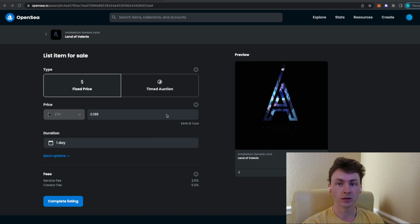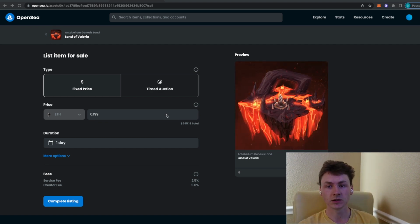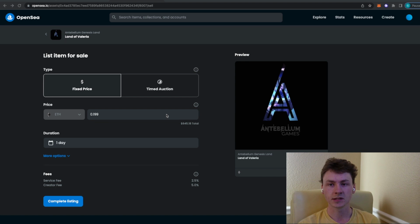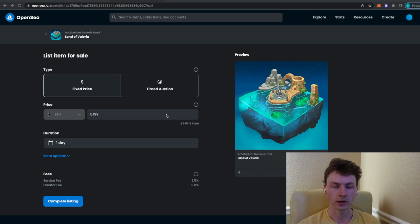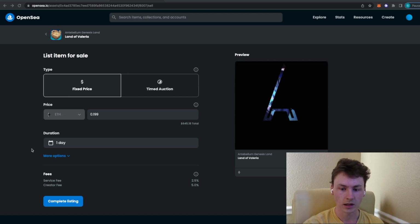Just to be below that 0.2 section, because usually a lot of people will list theirs right at a solid number like 0.2 or 0.3 or 0.4. So that's a little tip that you can use to get below those sales and make sure yours sells before those do. And it's really only a difference of like $10, so it's not a big issue there.